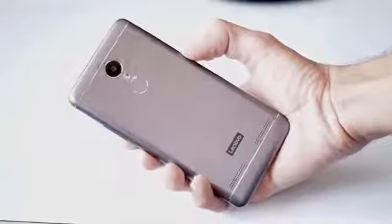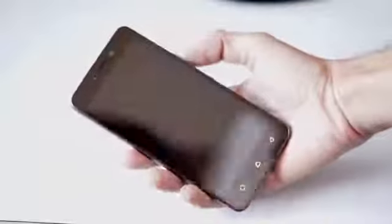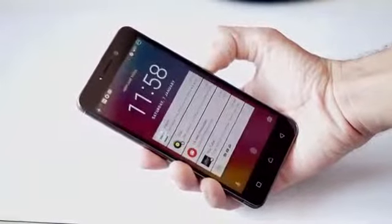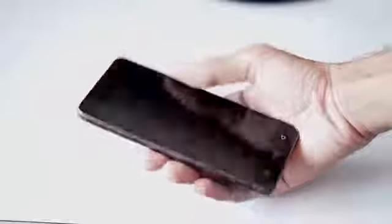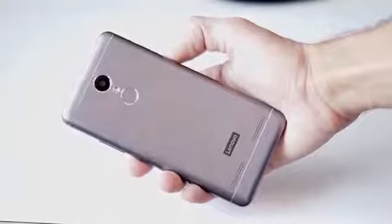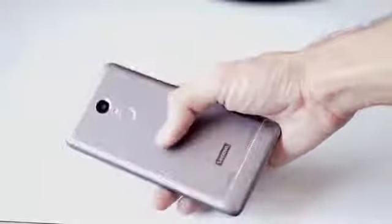When you look at the K6 Power for the first time, you will instantly realize that Lenovo has made this phone just to compete with the Redmi 3S, as the two phones are very similar inside and out. The K6 Power gets an all-metal body and it does feel nice and premium to use in the hand. The only thing that's not so premium about this phone is the power button and the volume rockers, which do feel a little cheap. Apart from that, the phone is made really well.